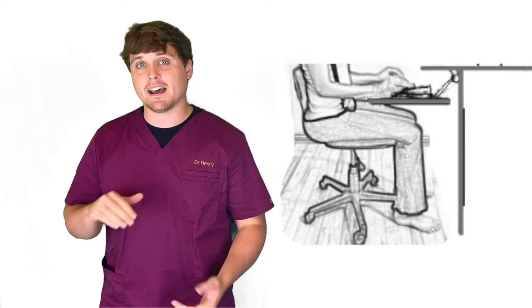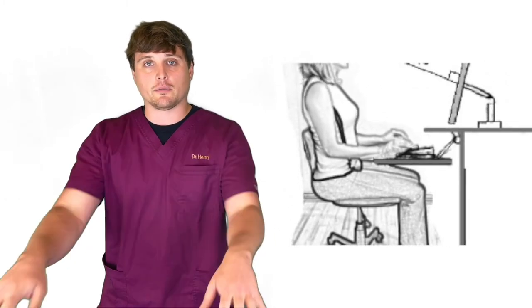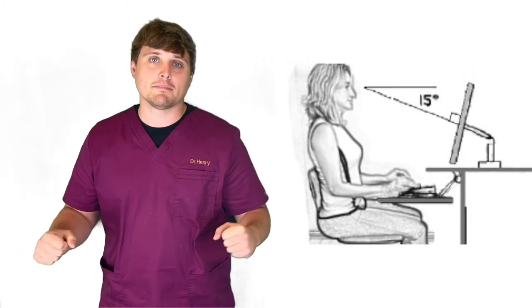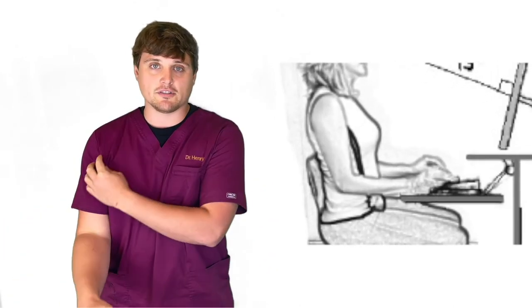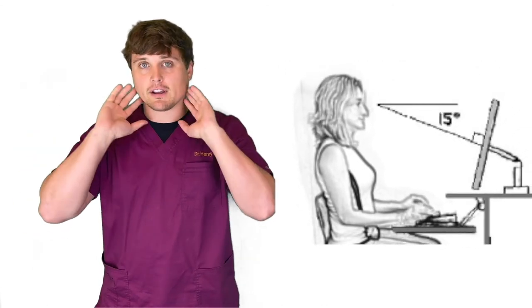So if you're playing at a desk, you want to make sure that the desk is close to you. You don't want to play with your arms outstretched like this. Make sure your elbows are at your side and bent at 90 degrees. You don't want to be too flexed because you can get biceps tendinopathy after playing video games for long periods of time. Another way to help your posture is to have your screen tilted backwards up to 13 degrees so that you can look down with your eyeballs instead of looking down with your head.